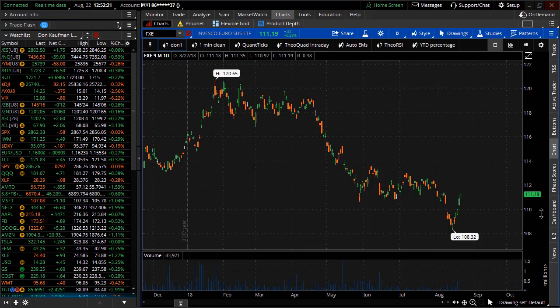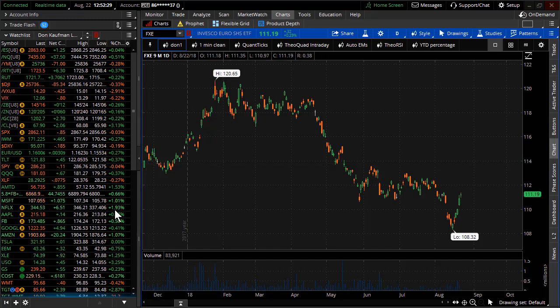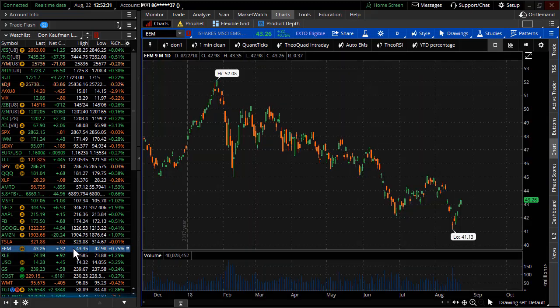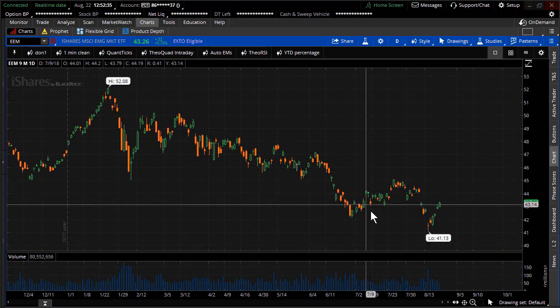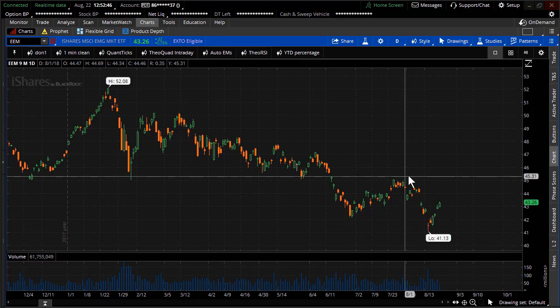So here we are, again, looking for a short position in the FXE. And if you're not necessarily comfortable trading some of the currency ETFs, you could also look at the EEM. The EEM happens to be the emerging markets. Listen, the EEM and the relationship to the euro, it's not exactly one-for-one, but it's fairly close.